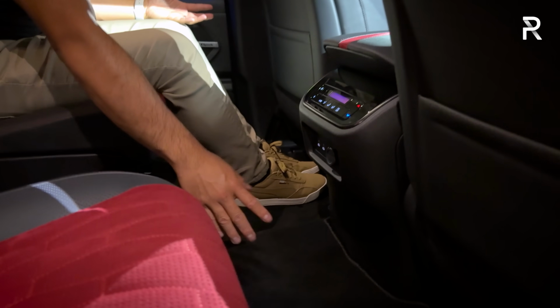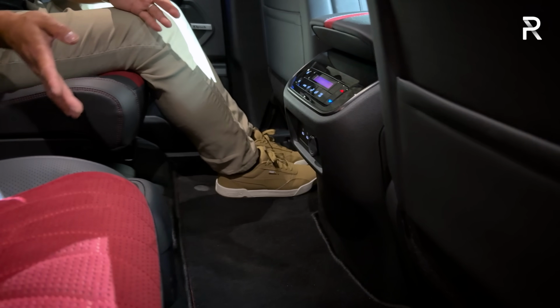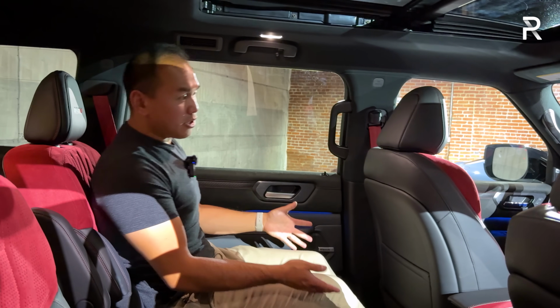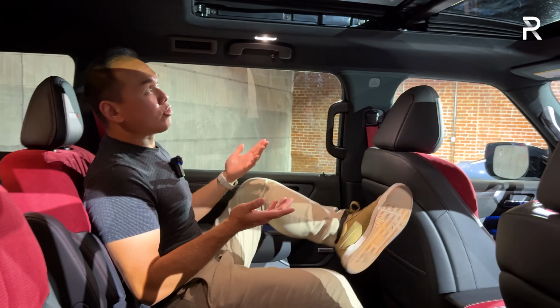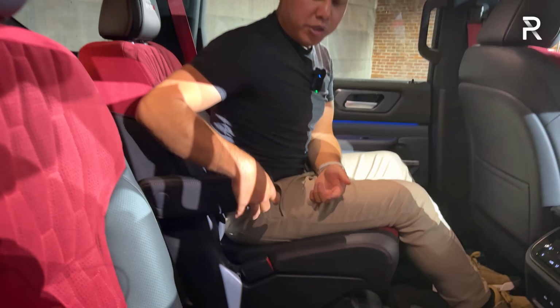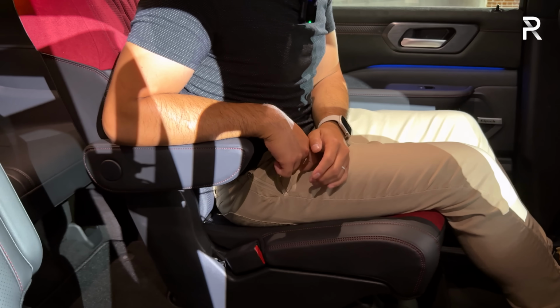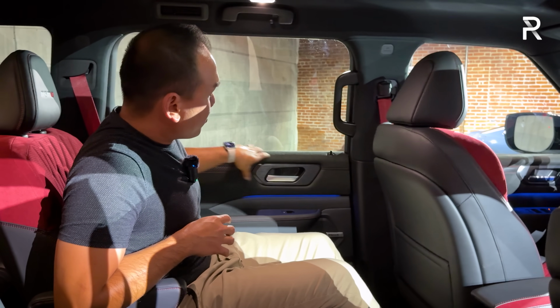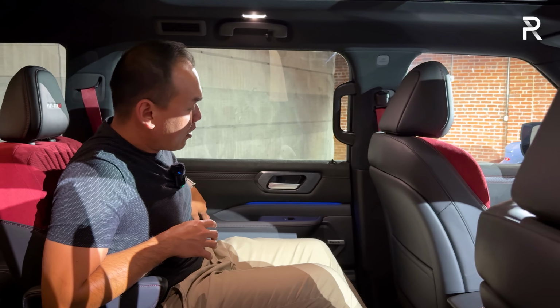I love the fact that the floor is almost completely flat, which is good if you have the model with the bench seat. You can see this is almost my driving position at 5'7". I can easily stretch out. I can get comfortable. I can cross my legs. There's a good amount of headroom space as well. I like how there's an armrest here, which folds down to give you a little bit more comfort. And then in terms of the materials, you can see that same ultra suede from the front carries over back here along with the ambient lighting. Nice padded leather here, of course.